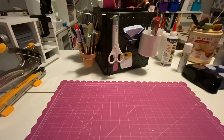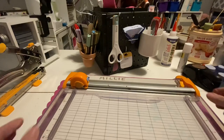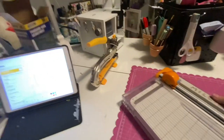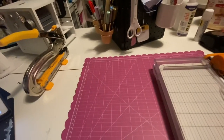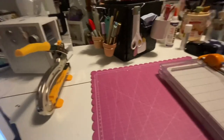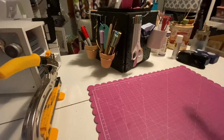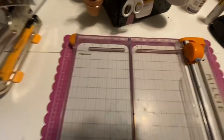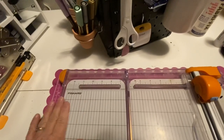So I do like that one. If I'm in the mood for getting something large out, this is the one I use. And my name is on it like a kindergartner, because I do go to different crops and card making classes, or used to, and I didn't want to get mine mixed up with everybody else that has one just like it. So this is kind of nice too, because you have your same setup. It's just a flat board.